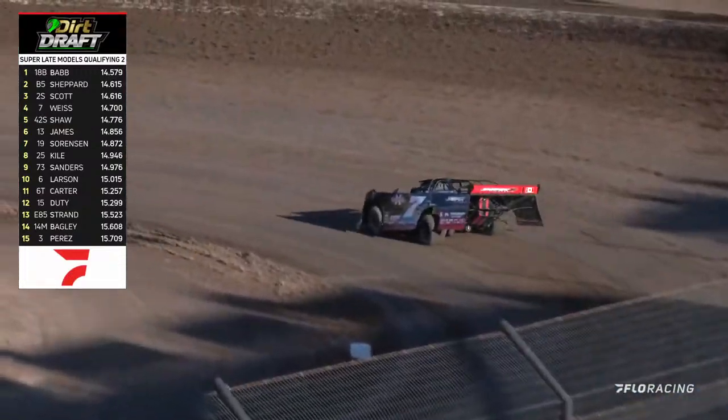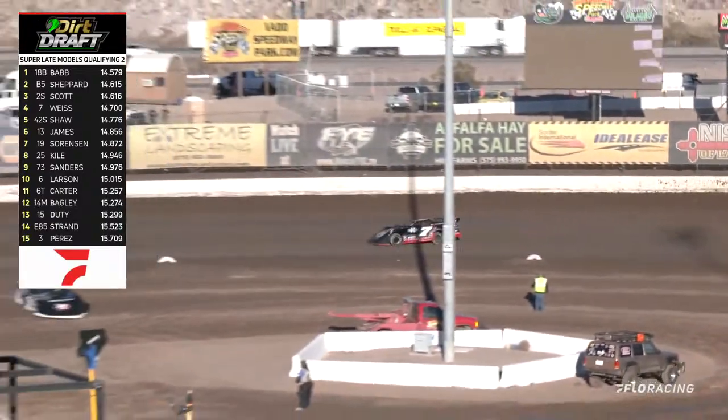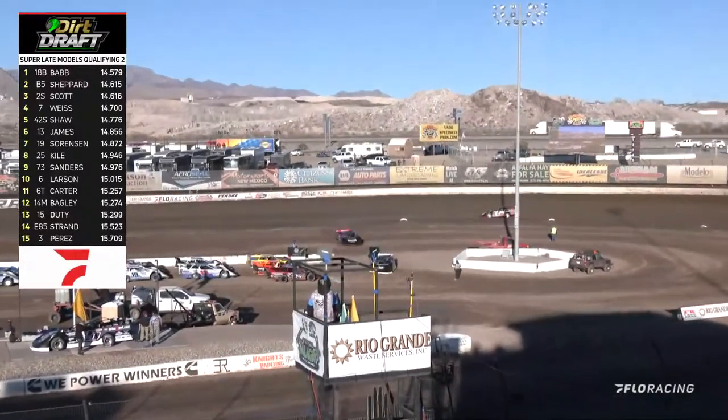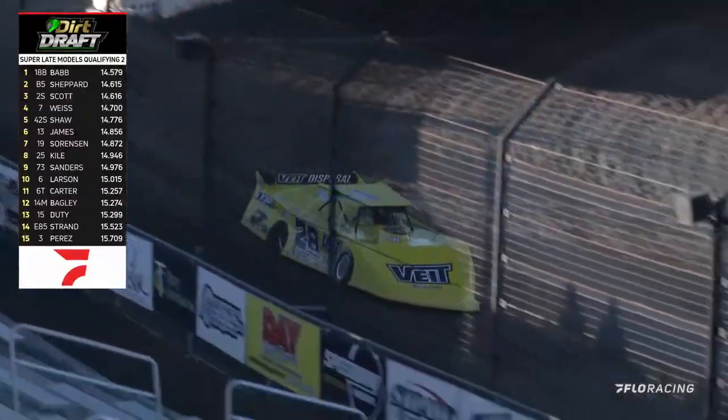Ricky Weiss jumps up to number 4. Good lap for him, 14.700. And Morgan Bagley improves on lap number 2. He'll be 12th quick with a 1:5.274. After 15 cars, it is Shannon Babb, Brandon Shepard, Stormy Scott, your top 3.